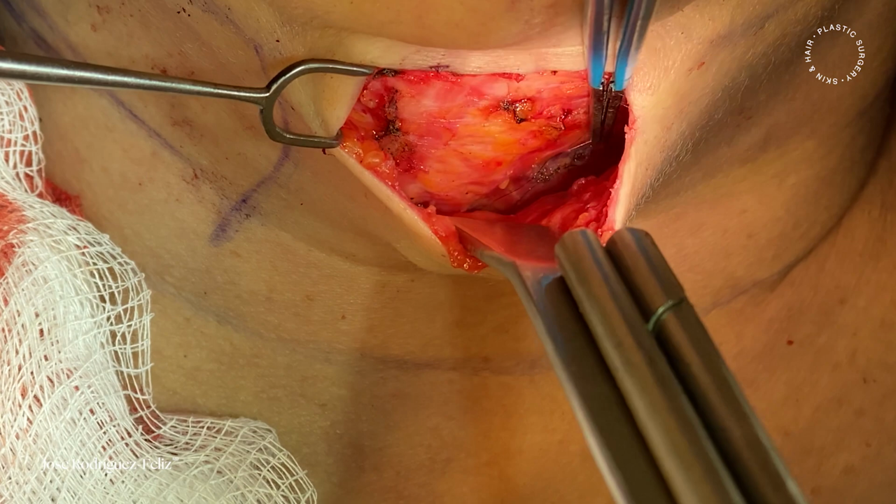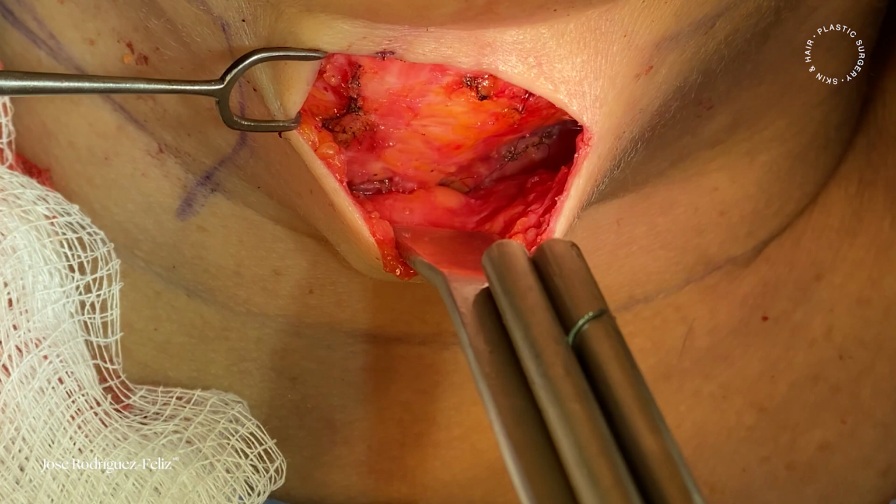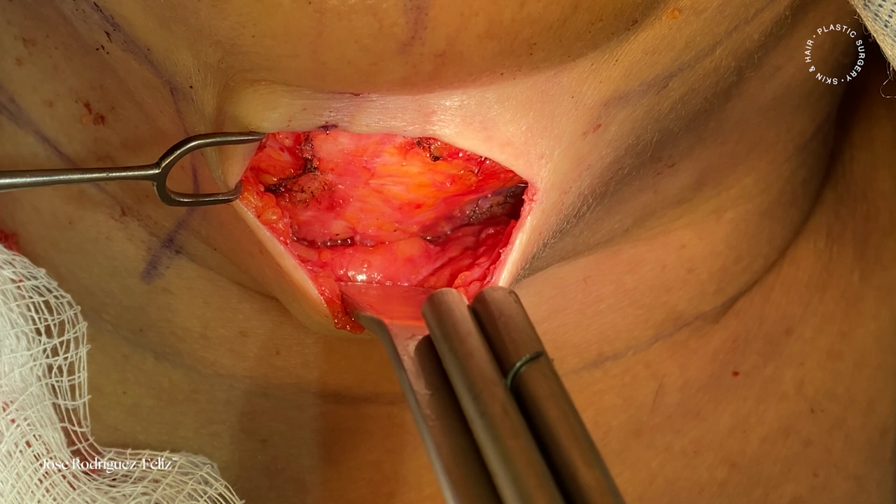These fibers are from the platysma muscle, and the bulge is above that, and you can see how it gets pronounced. So these patients need deep neck contouring. We need to open the platysma and remove some of that deep fat, which does not come out with liposuction, Kybella, or CoolSculpting. This is a deep neck lift surgery.